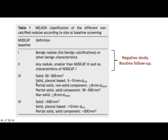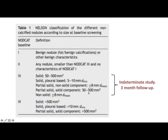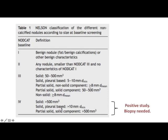Category 3 was a number of things depending on whether it's solid or a part solid or non-solid nodule, but it was based on volume and a little bit on diameter. And importantly, these were considered indeterminate and a 3-month follow-up CT was performed for them. Category 4 was larger volume, and these were considered suspicious and a biopsy was needed for this.